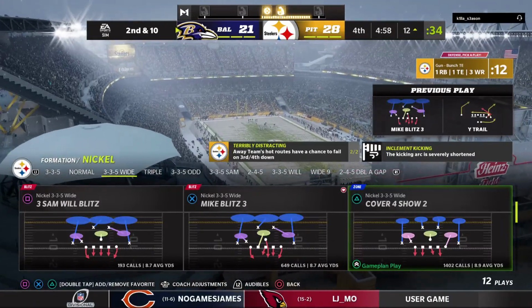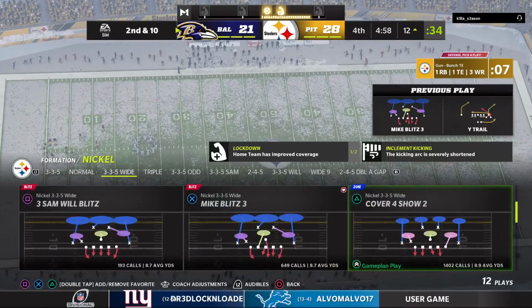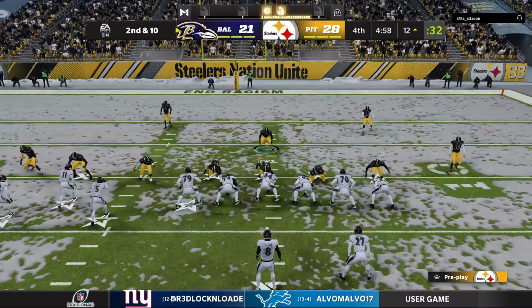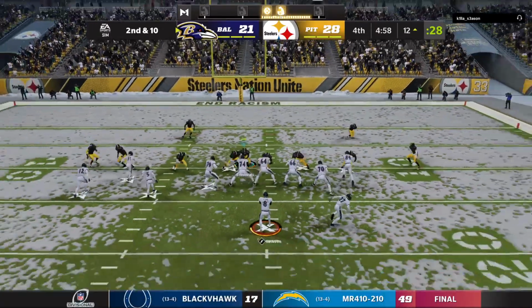Yeah, and that's a run born out of ferociousness. He took on that initial contact and in his mind just screamed, "Out of my way," and kept right on going and wound up turning it into a big play. So now 2nd and 10 after the incompletion on 1st down.